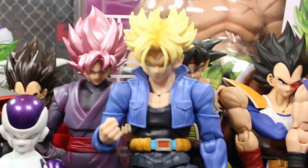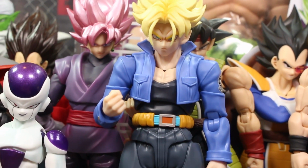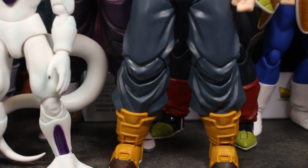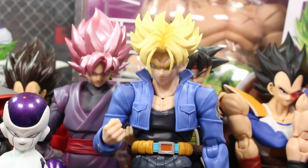We also have this new Trunks here. I've already reviewed it. Some disappointments to it, if you ask me, but overall the actual sculpting and the amount of accessories to this figure is fantastic, and it is a really nice figure. QC is a big bummer here.